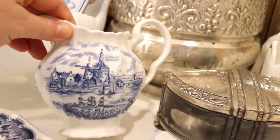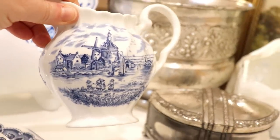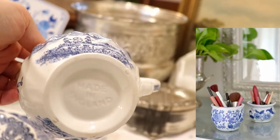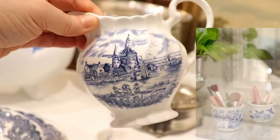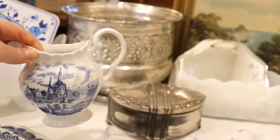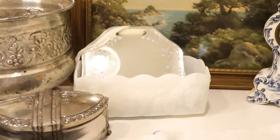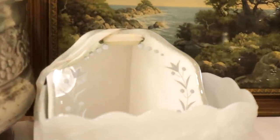I've had this blue and white ironstone pitcher from England for a while now and thought it would be perfect when I was shopping my house for holding makeup brushes. As we go through this haul and the next haul, see which items you recognize from our shopping trips earlier this morning.